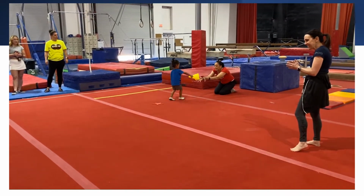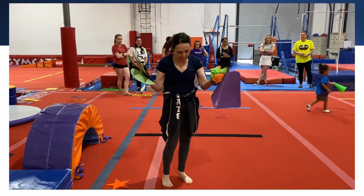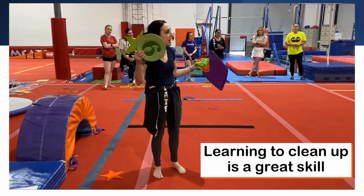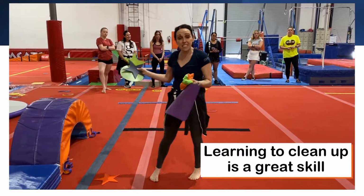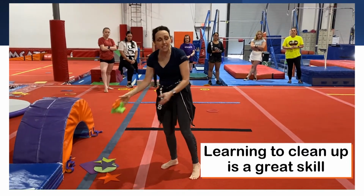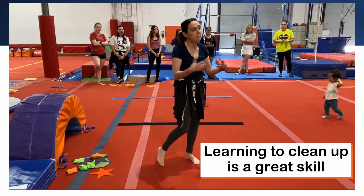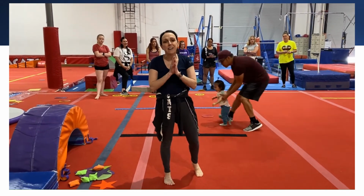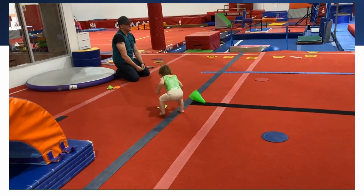Yay! Good job. Retrieve all different kinds of objects, bean bags. You can say to go get shapes or colors. You start teaching them different things that help them identify these things. So have them run across, clean up, put it in a hoop, put it in a bucket, put it in a drawer, anything to help them clean up, and it helps figure those things out.